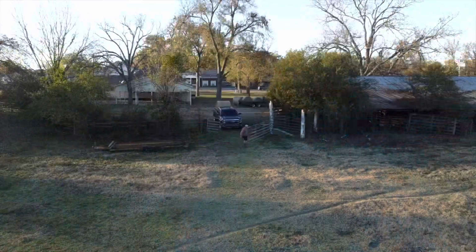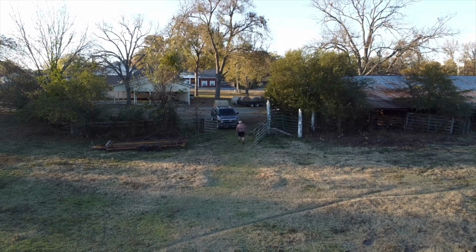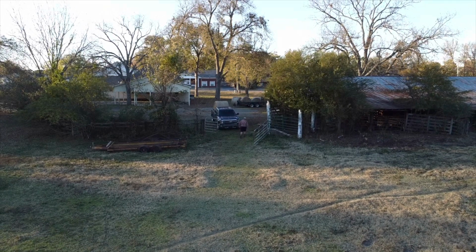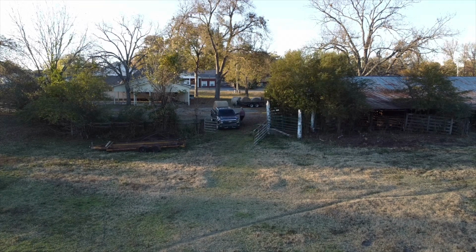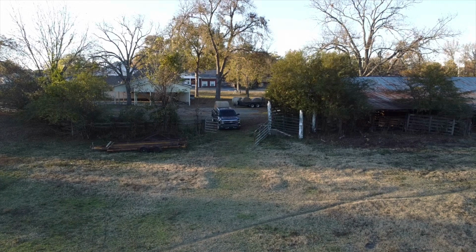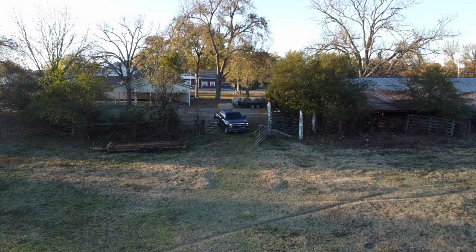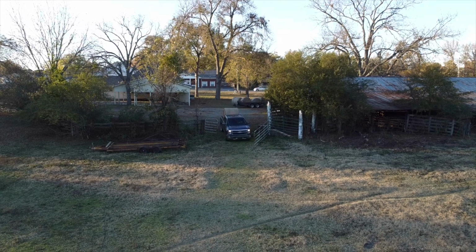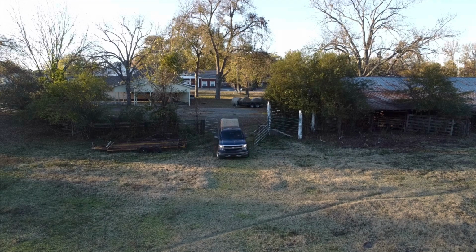Y'all stick around. Having to be your own gate getter is pretty tough sometimes. No, maybe it's just a little bit of being spoiled. This gate swung and came off one of the hinges, and I was not taking the time yet to try and get it put back on. This gate's about 20 feet wide, so it's not the lightest thing in the world.